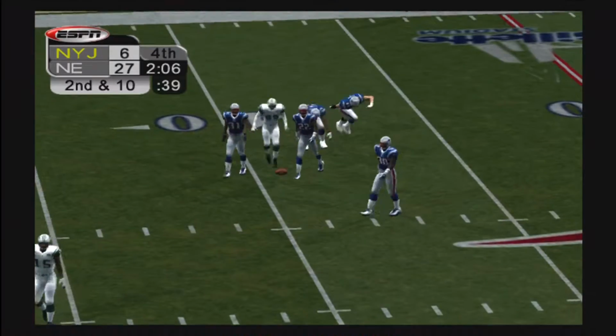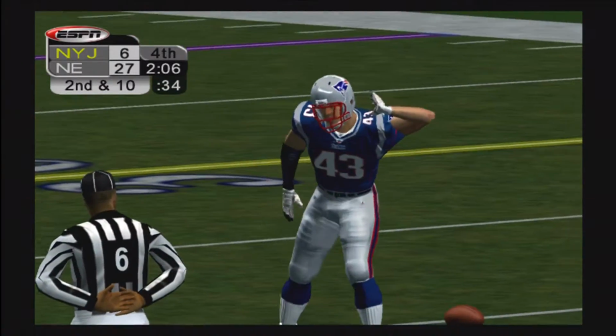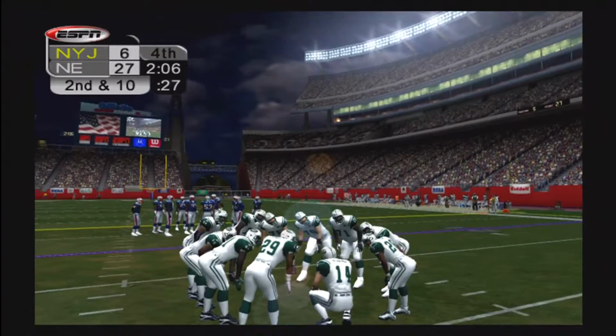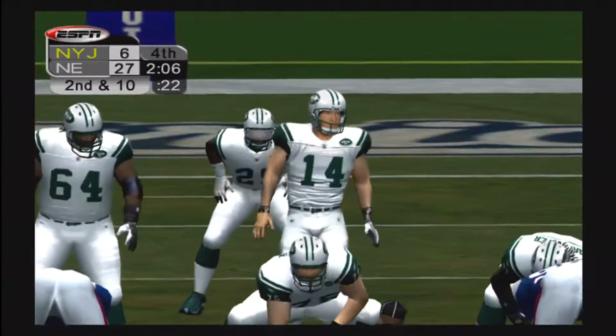Number 43 hammers the receiver and forces him to drop the ball. Incomplete. Rowe had superb coverage on that play. No wonder it was incomplete. That had potential for some yards, Peter, but the defense was on top of it and shut it down. Good denial there. Second down coming up.